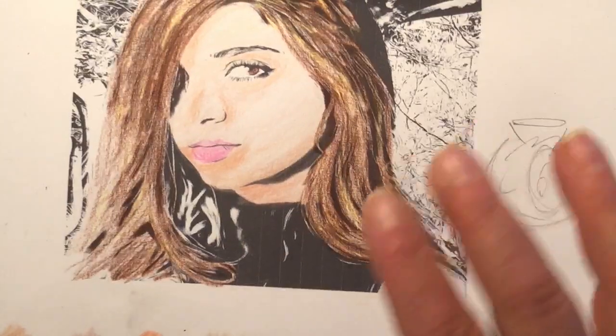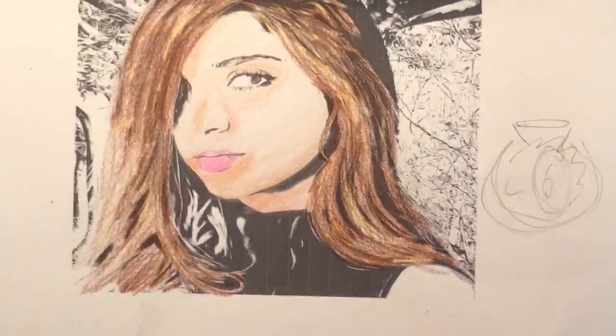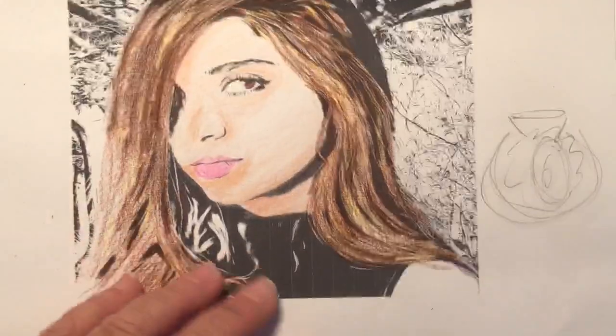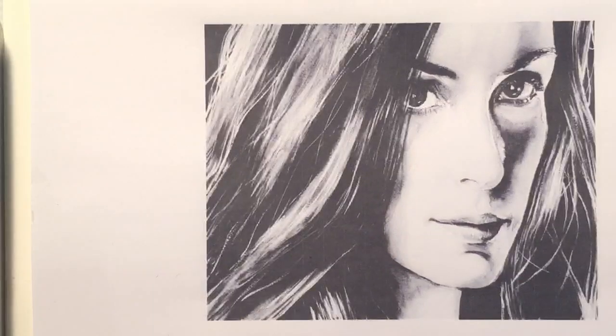All right, so here's our first one. So you can kind of really see the difference about what is happening there. Let's take the next one, and let's take a look at, for this woman, let's take a look here with some Monarch pencils. Now, for this one, I've not really used these very much. So the tips of these pencils look like they're kind of squared off.